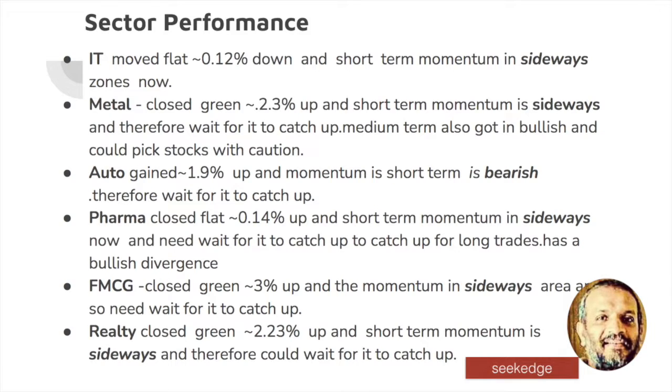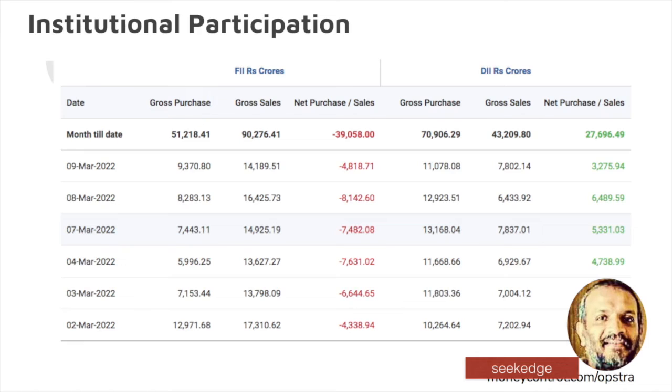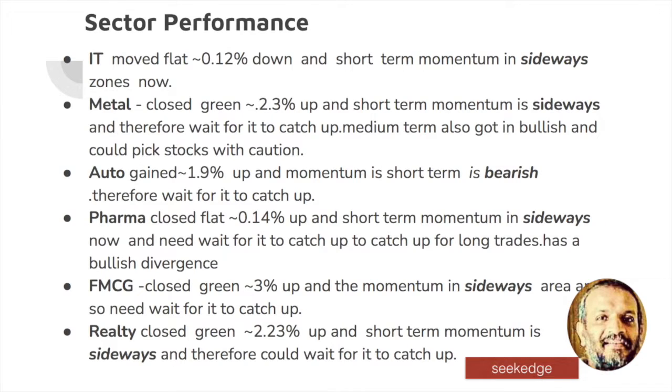Auto is yet to recover. It is almost getting into the sideways zones, and metal is at the edge of getting into the bullish zones. IT remains sideways. That's the sectoral performance. So as long as it's in sideways, it's not a confident way of entering in a top-down approach of picking stocks from the sector.